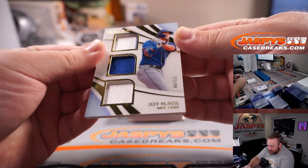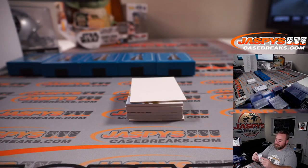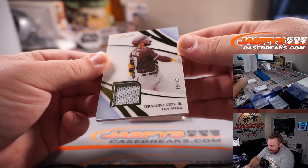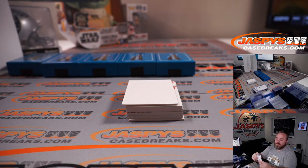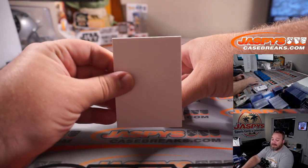You've got Jeff McNeil, the squirrel, 13 out of 99 for the Mets. Tyler Vail. I don't know why his nickname's a squirrel, but I like it. And Tatis. El Nino, 31 out of 49. That is Padres, Logan Callister. I like all the Molinas.